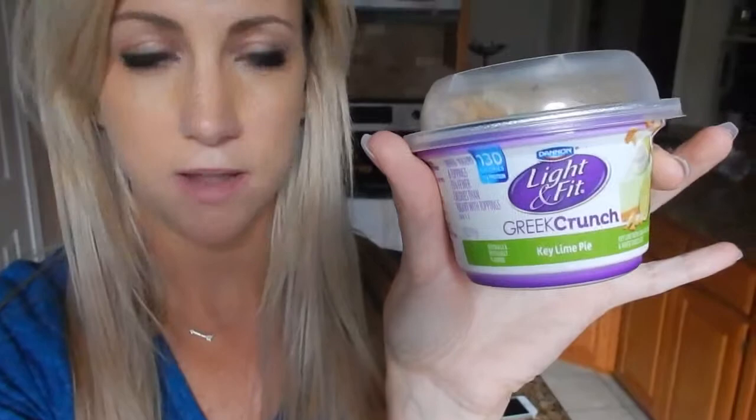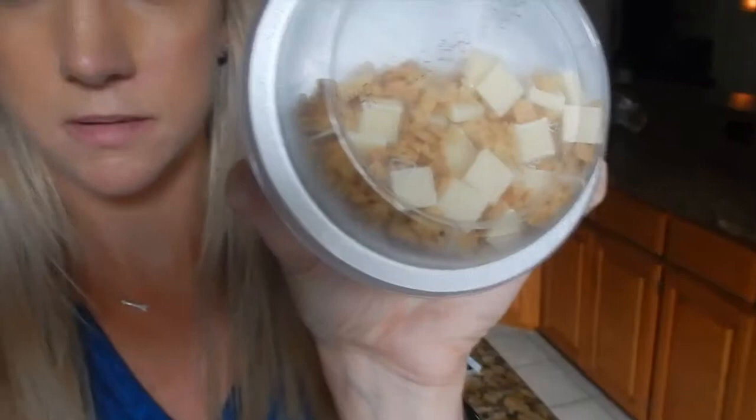Okay, next meal I'm gonna be having before my workout is this Light and Fit yogurt, key lime pie, with some little goodies to sprinkle in there. Zero fat... oh, okay, yeah. 3 fat, 16 carbs, and 11 protein. So, not bad. I'm gonna eat this and then we're gonna get a workout in.